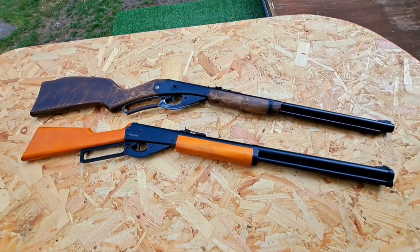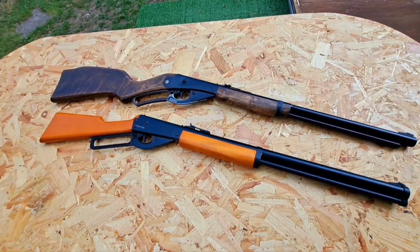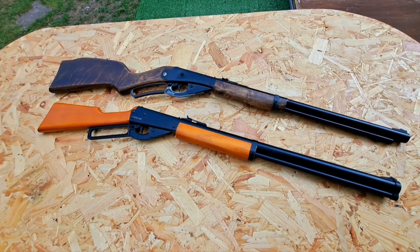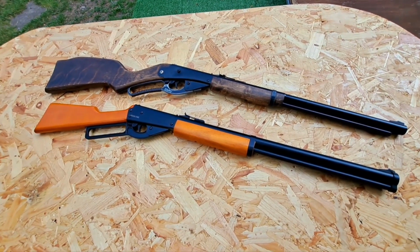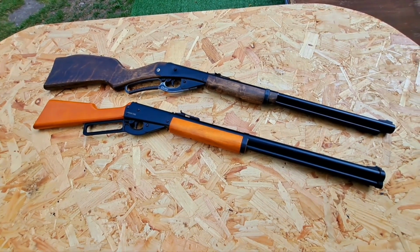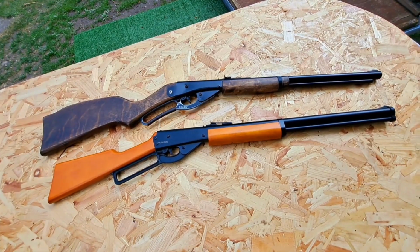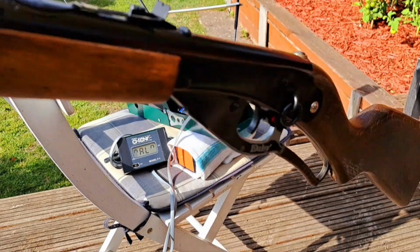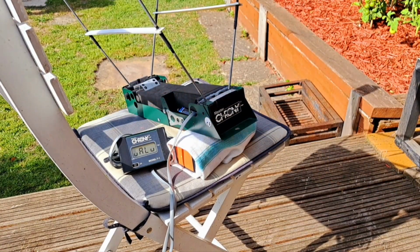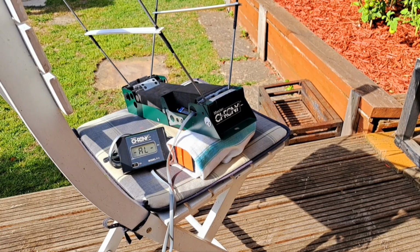Now the only true way to find out which of these legends is best is to have a proper shootout, like Colonel Custer and Geronimo. So that's what we're going to do. We're going to have a proper shootout. Okay, right, first up is going to be Daisy Red Ryder. Let's see how many feet per second she's shooting.